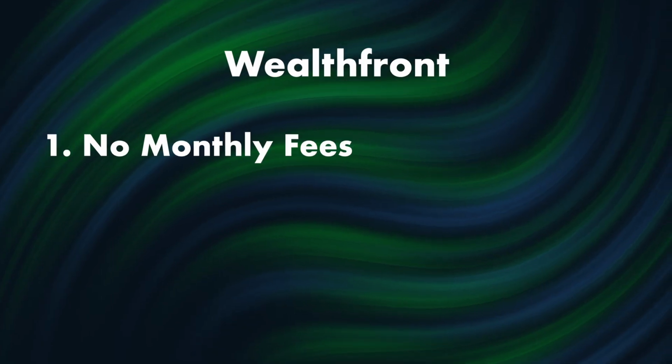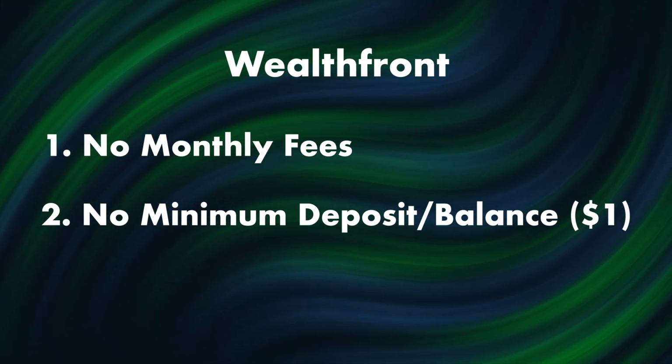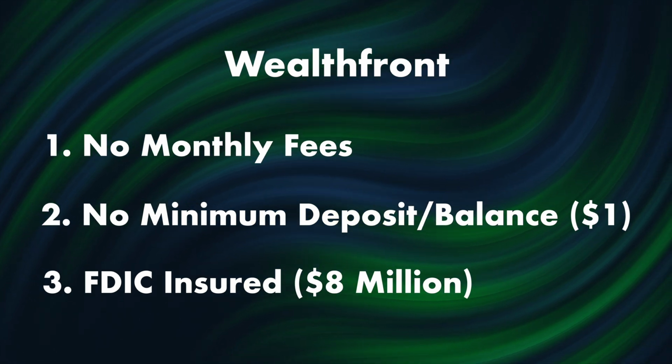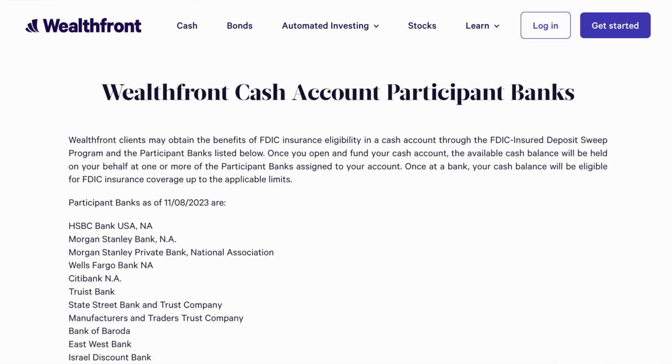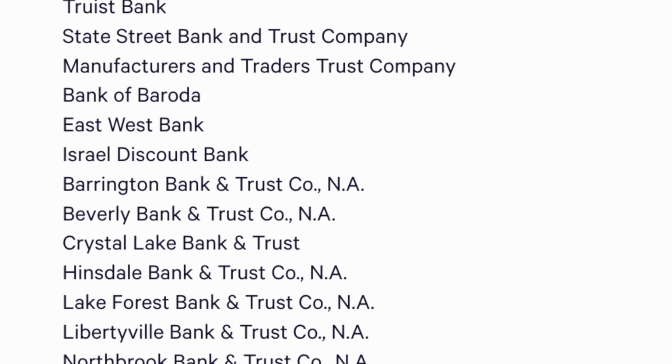Number 3 on this list is Wealthfront, and they're currently offering a 5% APY. There are 0 fees and no minimum deposit. However, you do have to keep at least $1 in the account. It is FDIC insured for up to $8 million. And this is done through a relationship with numerous other banks, as Wealthfront is not a traditional bank by itself.